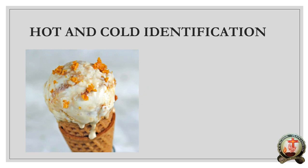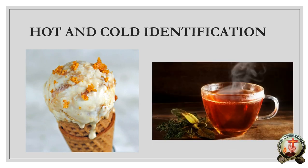Whereas the girl who is living in a cold region doesn't want ice cream, but she wants a very hot tea. What do you see in this picture? There is a teacup where hot tea is poured. You can see the steam coming out, right? So you can easily identify that ice cream is a very cold object, whereas tea is a hot object.